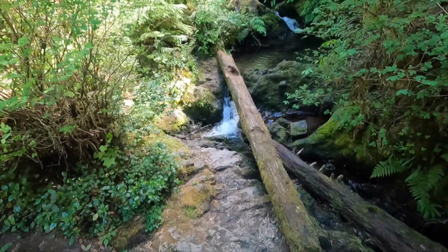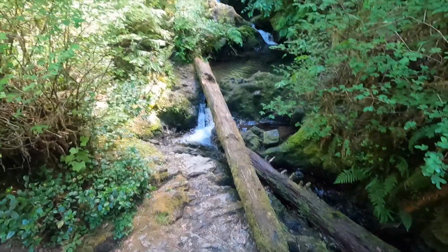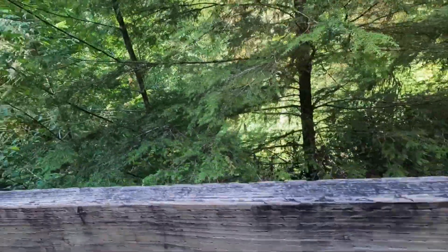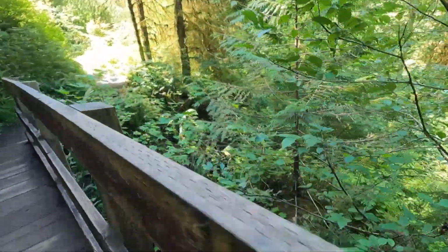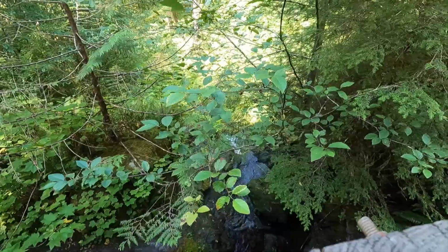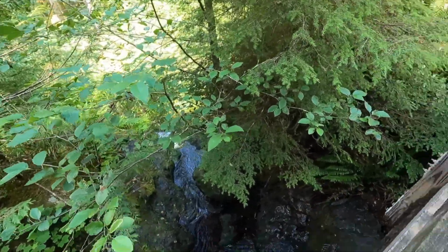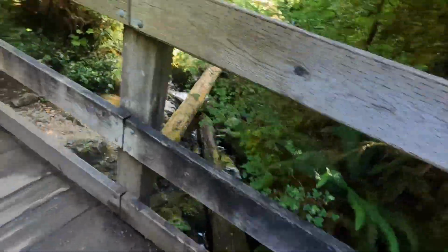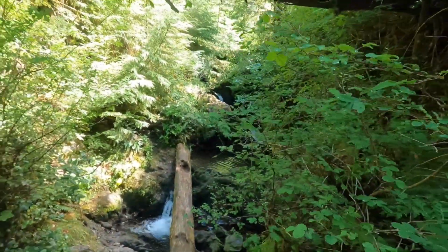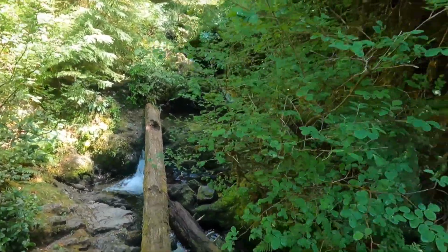Time lapse on it. A little water falling.